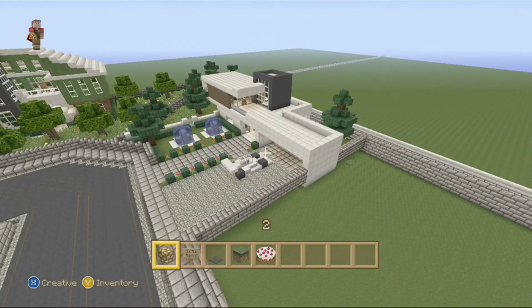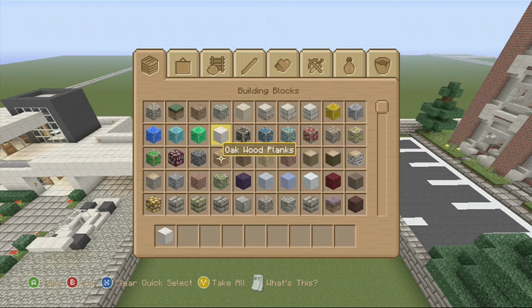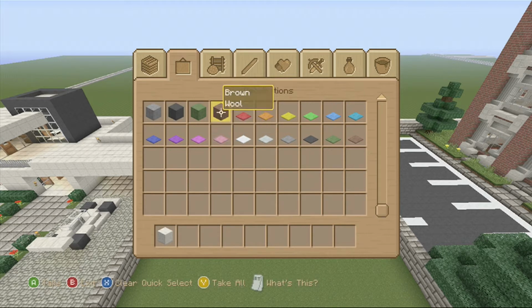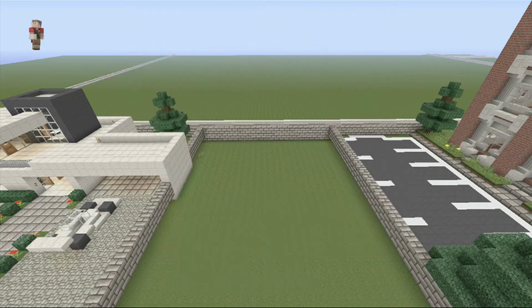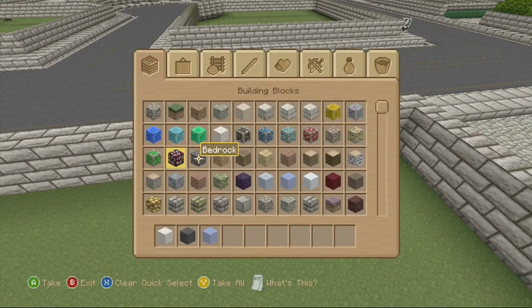And I'm definitely thinking I should probably continue using quartz blocks, because quartz blocks is the overall theme, as I've mentioned before. I'll probably use black wool, because black wool always looks good with modern. And I'm going to go ahead and use the ice blocks this time. And we're going to start with that and see what we can come up with. Okay. Actually, I do want to use gravel for this driveway. Gravel.